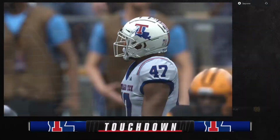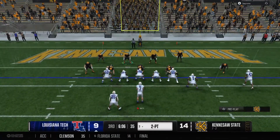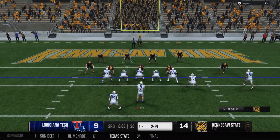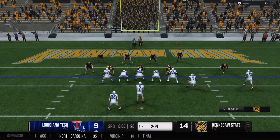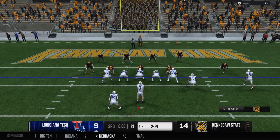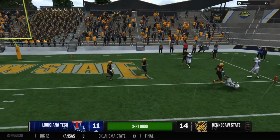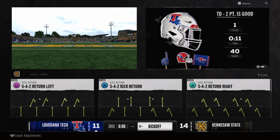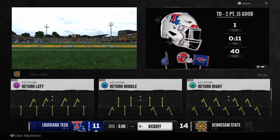This quarterback really does a nice job seeing the field and reading coverage. And when you go empty and you spread the defense out, it's easier to see what the defense is doing. From the gun, looking for a man. He gets it in for the two-point conversion, and now they trail by only 3. Kennesaw State 14, Louisiana Tech 11.